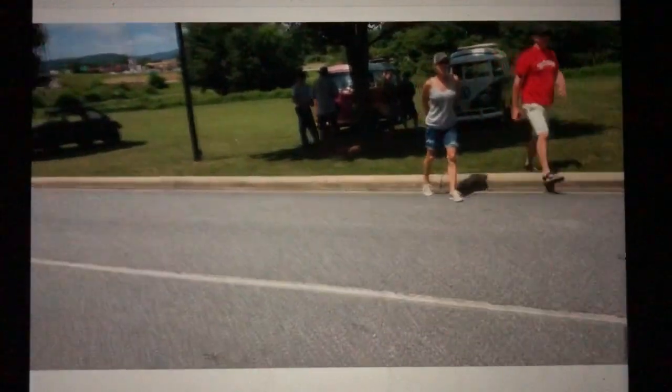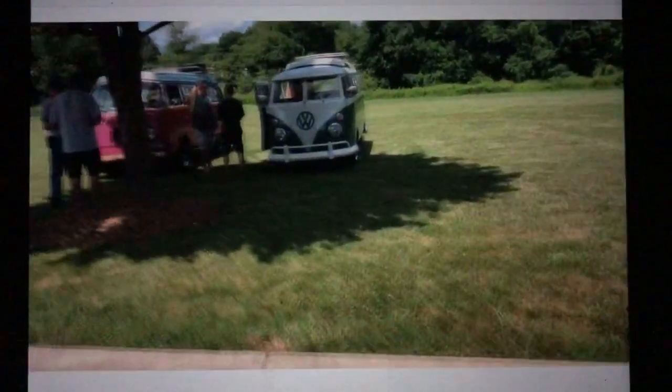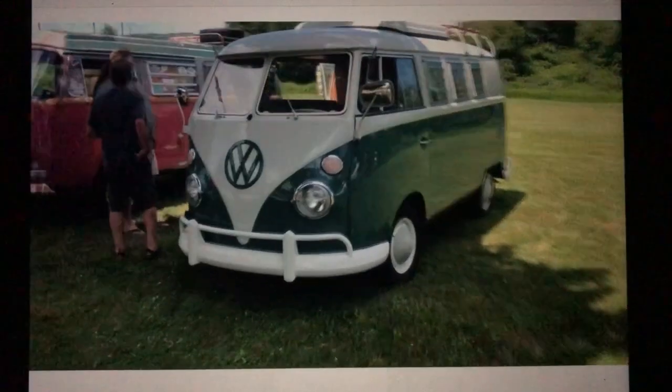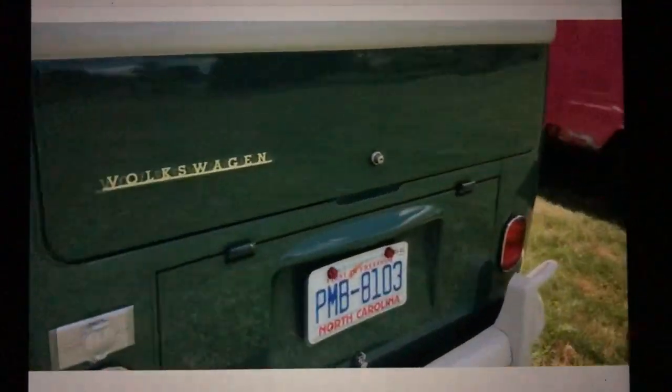We have a beautifully restored VW bus, and then we have a custom VW bus that looks like it's been around the world if you look at the stickers on it. I'm not sure the year on this, but beautifully made. It's got the little side windows on it. It's got the rack on the top, period bumpers, tail lights. It comes from North Carolina.